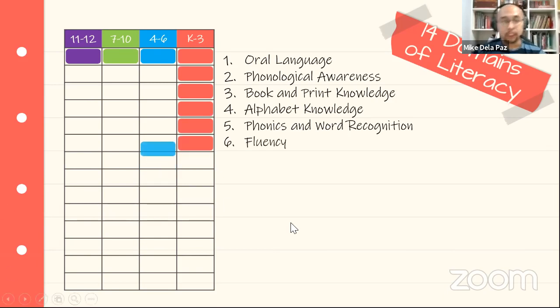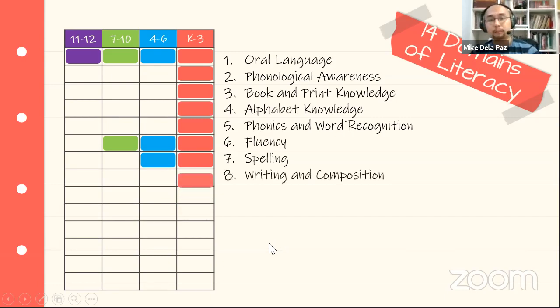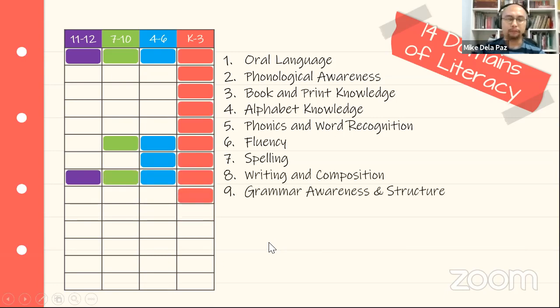And then you have your fluency. Okay, so fluency, this already involves the accuracy of how they use words, how they write, how they speak, how they listen. Kasama yan in the use of vocabulary as well. And then you have spelling. Yeah, spelling K to 3 to 4 to 6. Then you have writing and composition. And so I don't have much time to talk about all of these things. But if you notice, writing and composition, grammar awareness and structure, they happen from K up until grade 12.